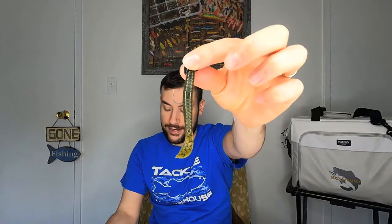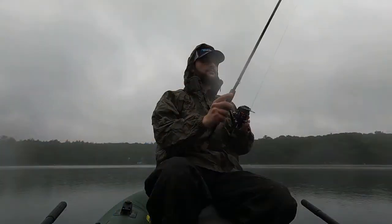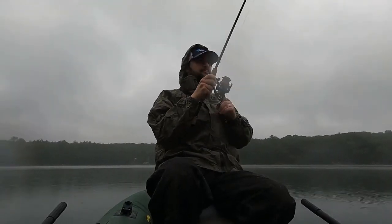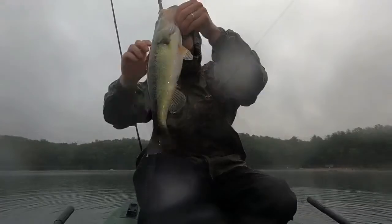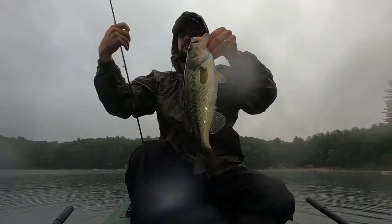So looking back, the lure of the month, it really is a no-brainer. It's going to have to be this Strike King Cut R worm. And that's because I went out there a couple weeks ago in June and just had a great day on that lure. Nothing else was really working, but they were feeding on the bottom. It was a crayfish bite, and this little green pumpkin Cut R worm, they just went at it.